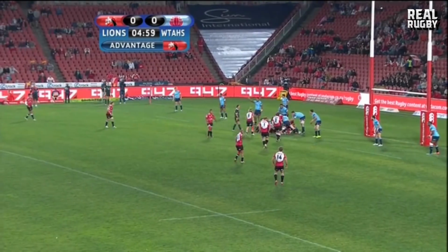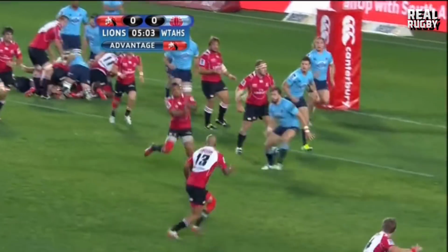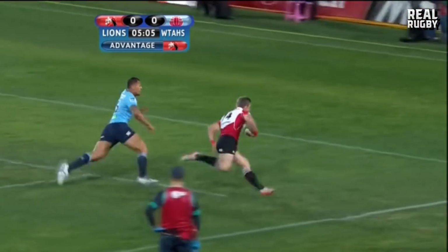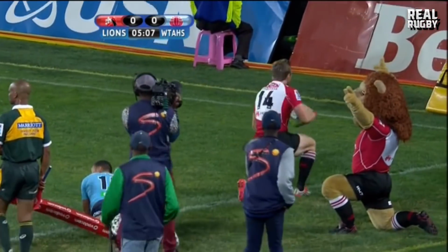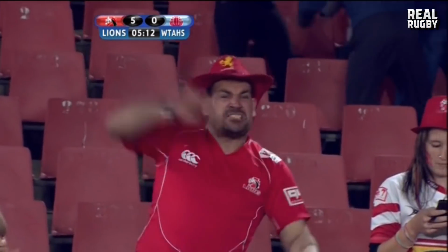Now it's Acker for the Maverick. Narrow and attack here, the Lions. Now they look to go out wide. It's Kombe, the finisher. Ron Combrink, his fourth try in Super Rugby.